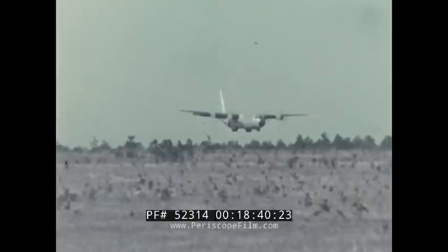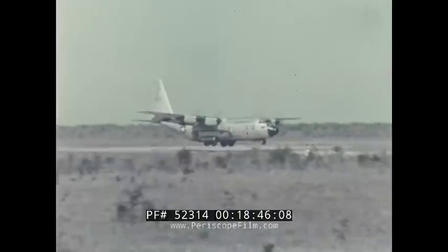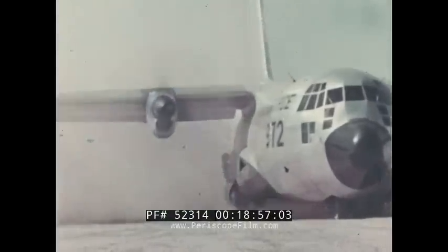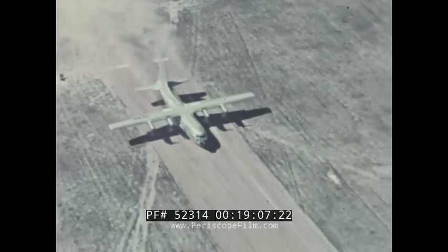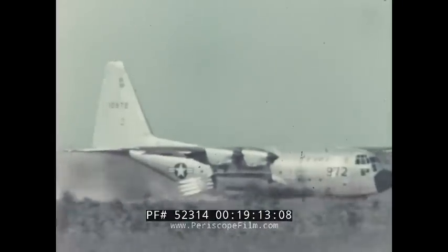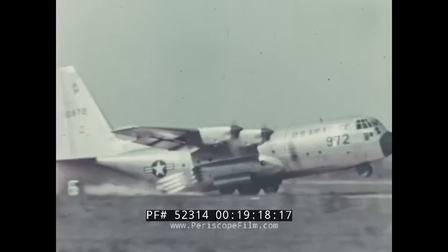Short field assault capability of the C-130B was tested on a soft clay strip. Grossing 119,000 pounds, the aircraft stopped in 1,050 feet. Touchdown was at the 100-foot mark, and stop was at the 1,150-foot mark. Off at the same weight, the C-130 used the additional thrust of 8 rocket motors to break ground in 650 feet.